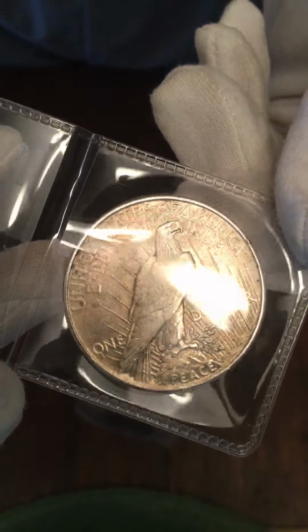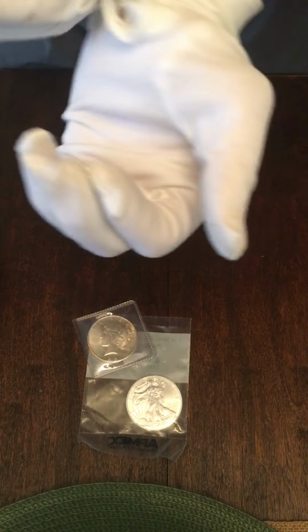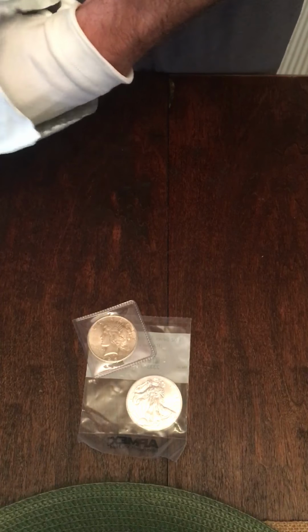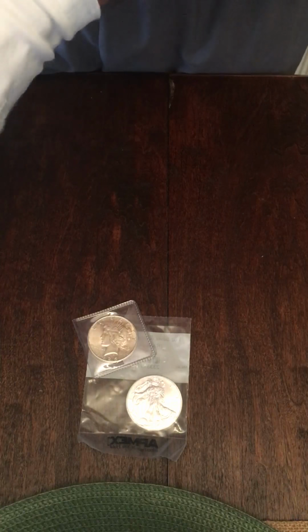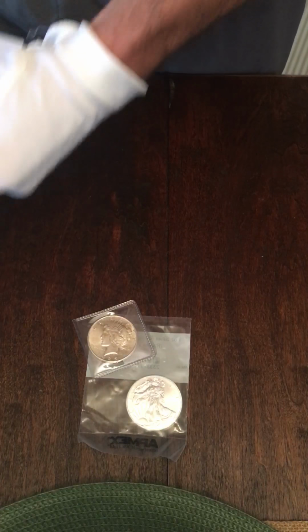And there it is. I just adore these coins. The Morgan dollar, of course, is everyone's favorite, including mine. High liquidity. But I think the peace dollar is extremely undervalued. Has the same silver content. You can get them about half the price on APMEX. So just something to think about.